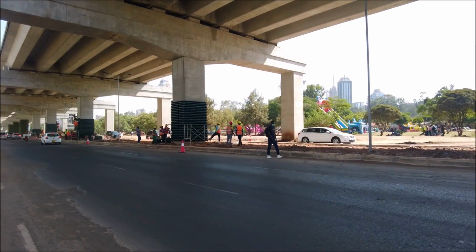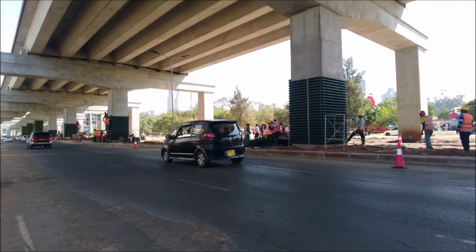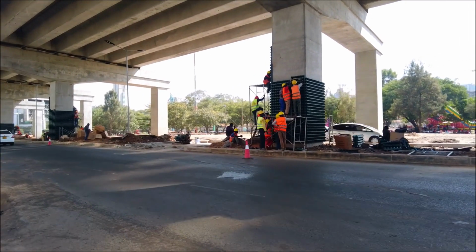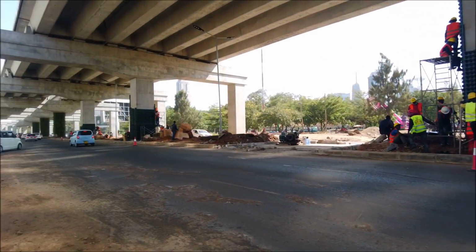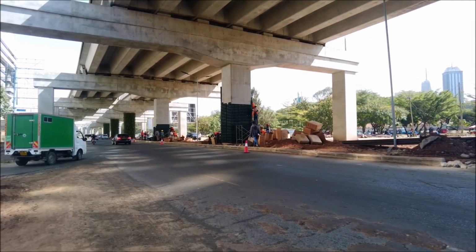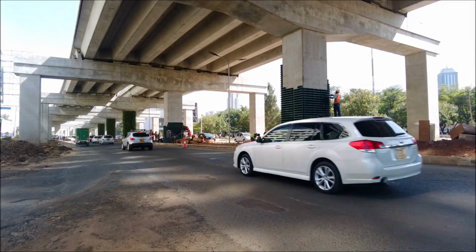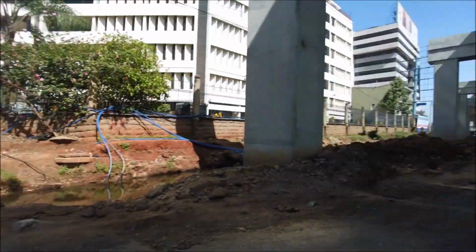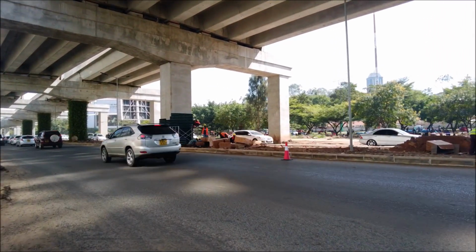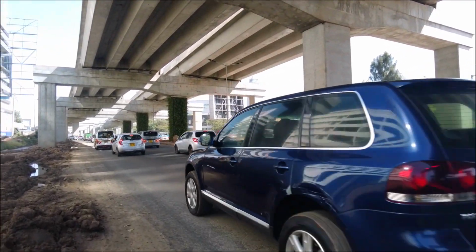And another thing, guys, you can see is the installation of traffic lights. That's not installation of street lights. So this is Harambee Avenue, which means I'm close to Haile Selassie Avenue, and the work is being done on Uhuru Highway. Remember, every pillar that is supporting this Nairobi Expressway will be covered with these creeper plants.